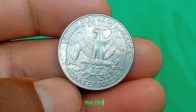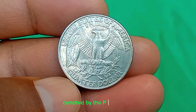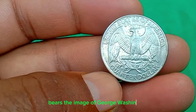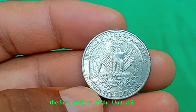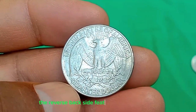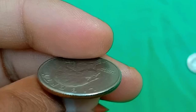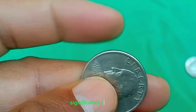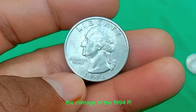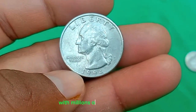The 1994 P. Washington quarter was struck at the Philadelphia Mint, denoted by the P mint mark. This particular coin bears the image of George Washington, the first President of the United States, on the obverse, front, side. The reverse, back, side features an eagle design, which is a common motif on U.S. quarters. Significance. 1. Mintage. The mintage of the 1994 P. Washington quarter was relatively high compared to some other years, with millions of coins produced.